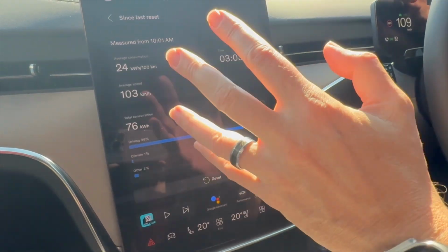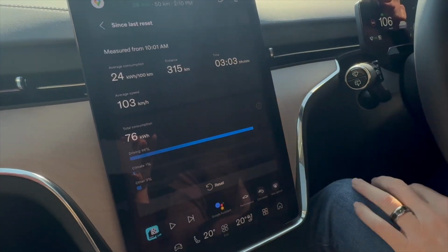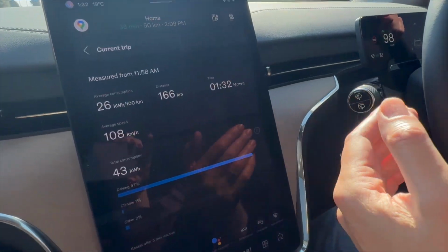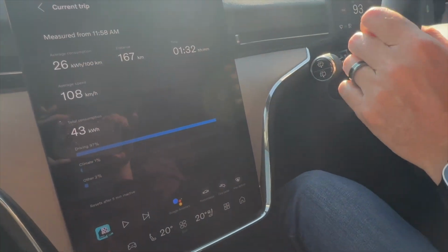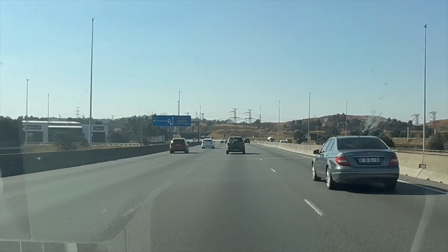If this was at 105 k's an hour, I think I could get this to around 22 kilowatt hours. But the moment you go over 110, 115, up to 120 kilometers per hour average, then definitely you're going to pay the price in consumption. So it's all about the way that you drive. It's all about the pattern of driving.